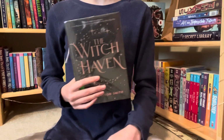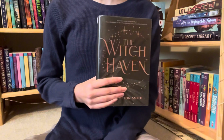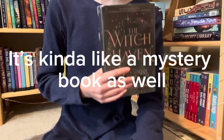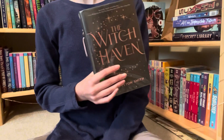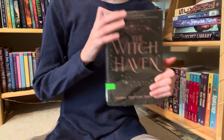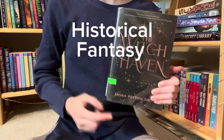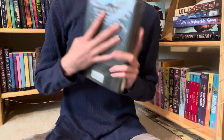So I'm at the part where she arrived and she's just going through her classes every day. But her brother was also mysteriously found dead. So she's trying to get closer and figure out what happened. And this is set in 1911. So this is like a historical fantasy mystery book. I'm on page 83. And I'm gonna keep reading.